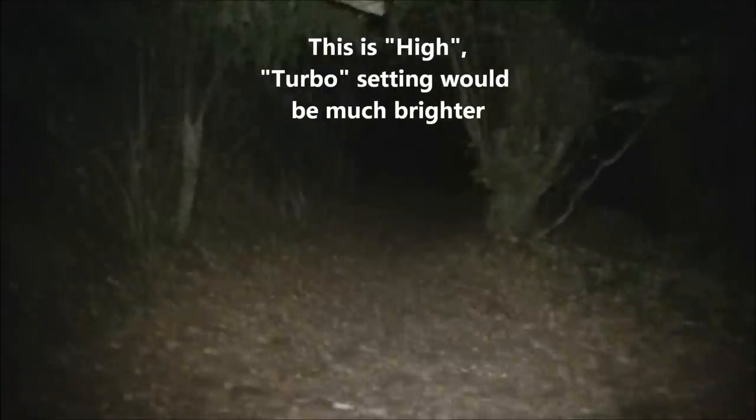So if I was out on the long haul, I'd want to be thinking of conserving the battery power and not having it fully blast. Still got it on the lowest level. Soon I'm going to turn it right up, because I'm now approaching the tunnel. So I've now got it on its fullest beam. You can see now the images are much more sharper than when I had it on, whatever we want to call it, level one.